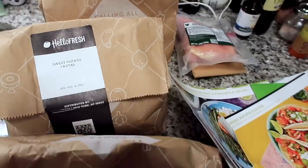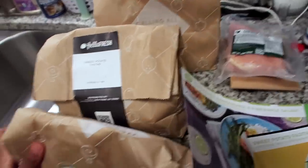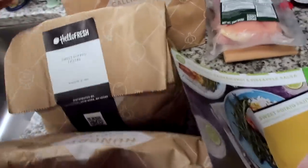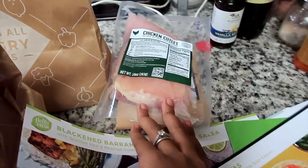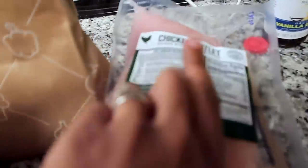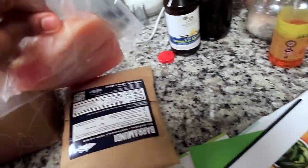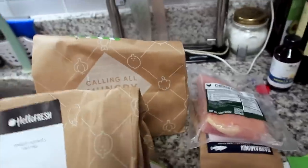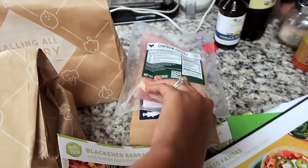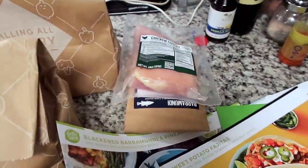Okay, so I already have all this stuff out of the box. My husband threw the box away. I would have showed you guys, but it was just taking a lot of space in the kitchen. These are the meats that come with the recipe. First of all, I love that it says the chicken is raised without antibiotics, because that's a big one. Antibiotics are definitely a no-no. It basically came with two meats, and they had a layer of ice on top of it just to keep it cool, of course, when it's shipping.